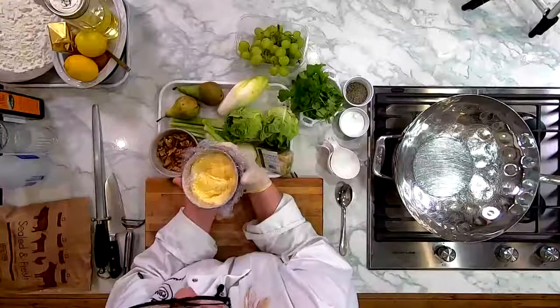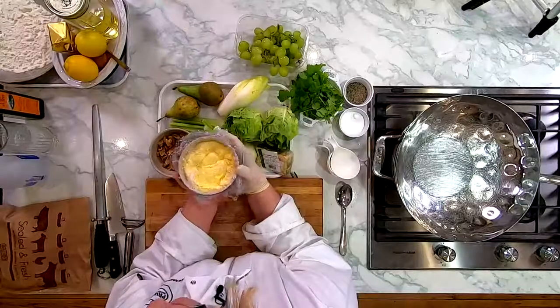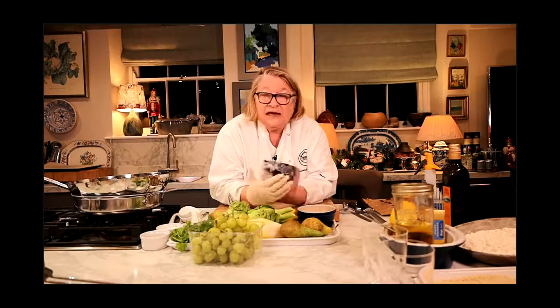So I made some lovely homemade mayonnaise. Now, to make mayonnaise, all I did was take a couple of egg yolks, put in some mustard, and very, very slowly, drop by drop to begin with, use sunflower oil. And then gradually, as it gets mixed in, you can actually go a little bit quicker. It took me 4 minutes, something like that, less than 4 minutes. And it's like chalk and cheese.